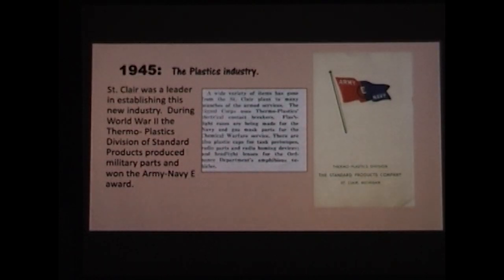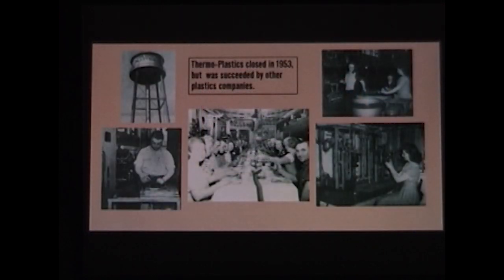Army Navy E for Excellence Award, and they produced all sorts of parts for things used in the war, from gas masks to electrical contact breakers, flashlight cases, all sorts of things. They were on Putty Gov Road. These are pictures from 1945, of people working at Thermoplastics. And a Christmas celebration.